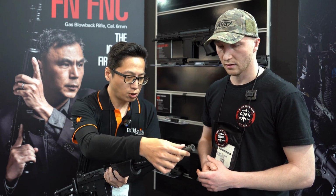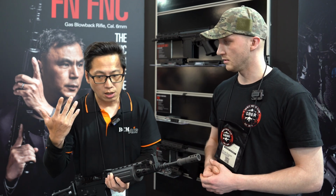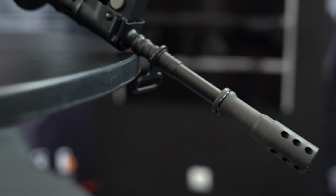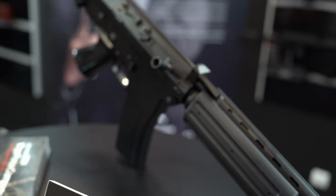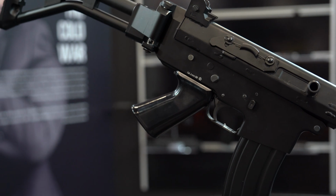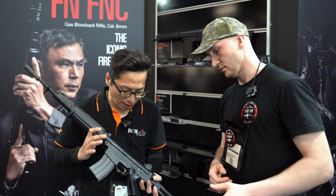The flash hider is steel, but the outer barrel is aluminum. In recent years we started to make aluminum outer barrels for players, because we think sometimes a steel barrel is too heavy and not very easy to operate. But maybe in the future, if players need it, we will produce a steel barrel also.